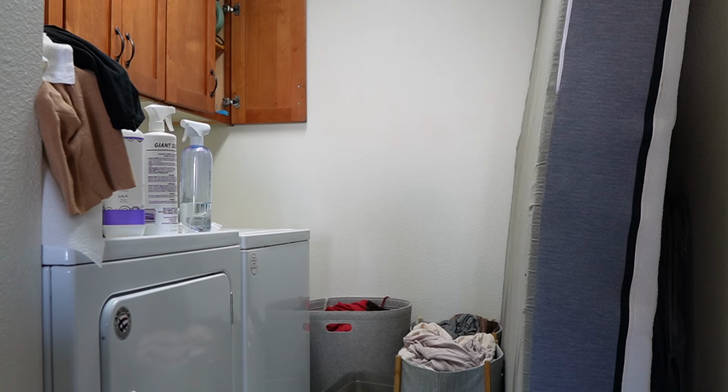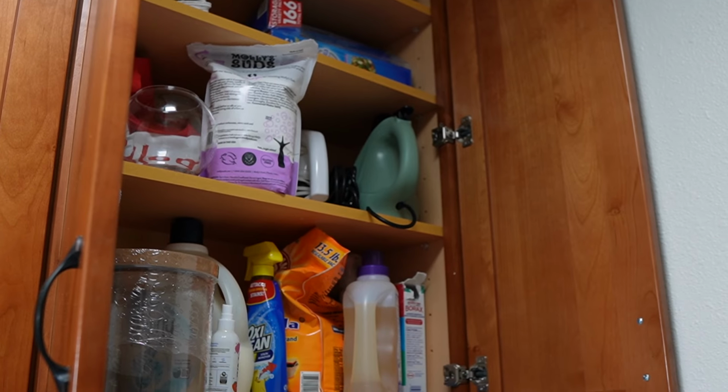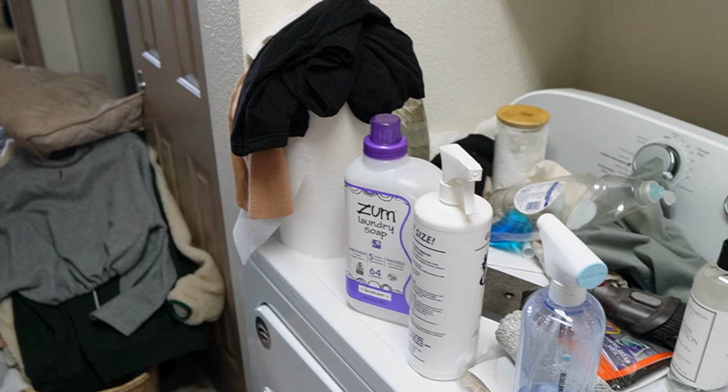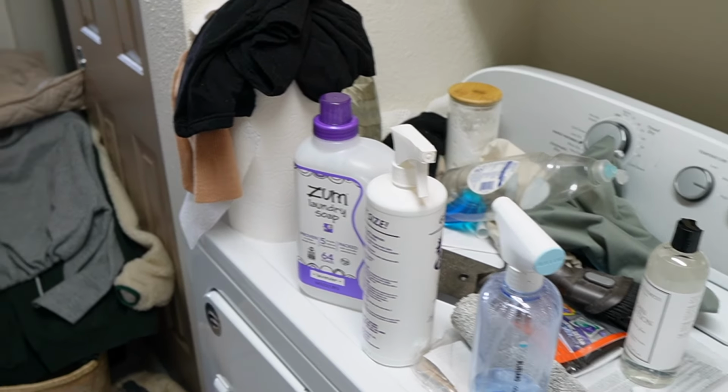Okay, the second project in this video is going to be the laundry room and the laundry room cabinets, which also double as our pantry. The laundry room is just always a mess and so cluttered. I definitely use the top of the dryer as a dump spot, so I want to come up with a plan to make this room way more functional and just have places for things so they're not cluttered.